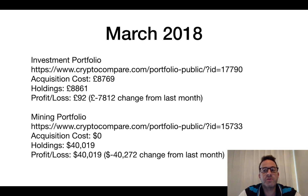And that's a mixture of the early purchases doing quite well and the recent ones doing very badly. Now, that's a change from last month of £7,812 profit. So it's lost pretty much half of its value in the last 30 days. So not a great performance there. And then looking at the mining portfolio below, the holdings at midnight were $40,019, and that again is down from $40,272 last month. So that's lost 50% of its value as well.